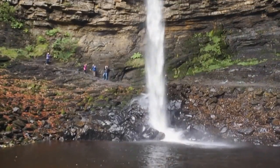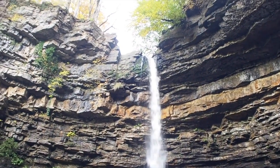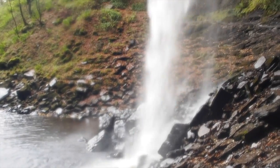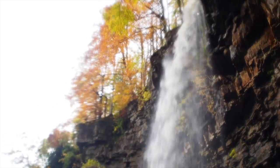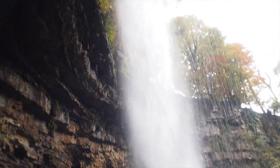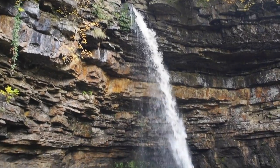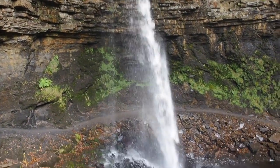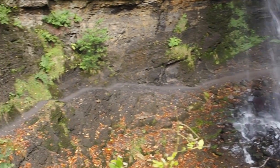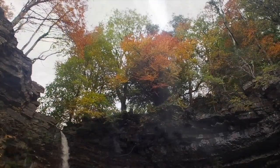And you can go behind it. Wow, it's pretty good, isn't it? 100-foot high single drop. Wow, very powerful. That's us right underneath the waterfall. It's a huge cavern. Thunderous noise, and that's the little path we walked up, very narrow and very slippy. The colours up there are just brilliant.